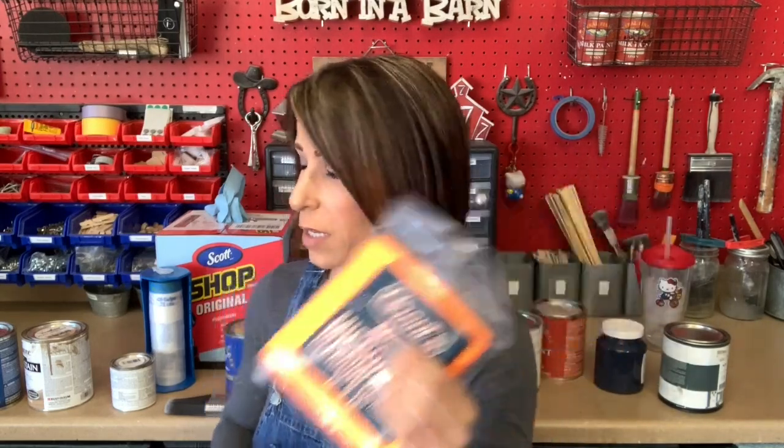I also tell people when the pieces go home, this is what you want to clean with. Wet or damp or dry, they're great for cleaning painted furniture. So love these, gotta have these.